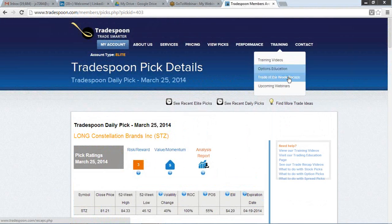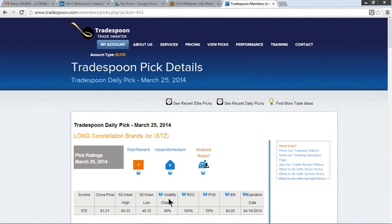And next week, on Wednesday night and Thursday afternoon, we are going to be talking about these very components down here: the IV percentile, the return on capital, the probability of success calculation, estimated move calculations. We're going to give you the simple math behind all of this so that you have a firmer understanding of what these inputs are and how to use them. And we will also have Vlad Karpel on from Tradespoon, and maybe we'll drill down a little bit more about the value, momentum, and risk-reward ratings that we use here at Tradespoon.